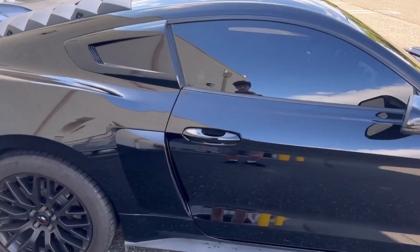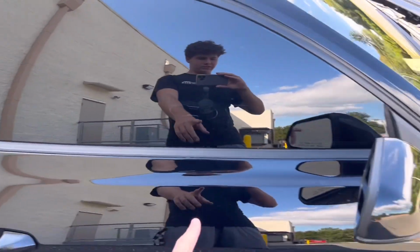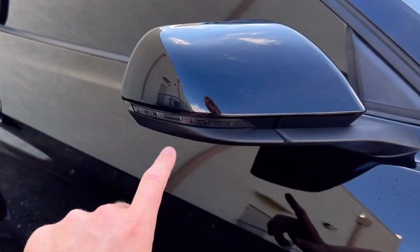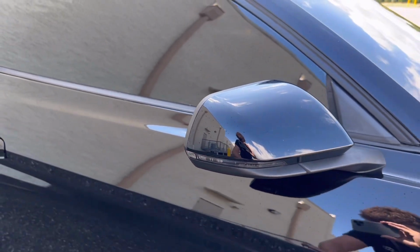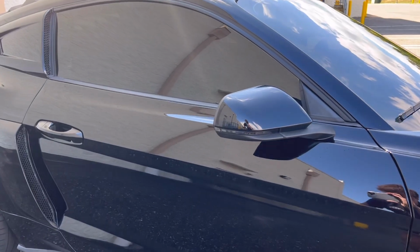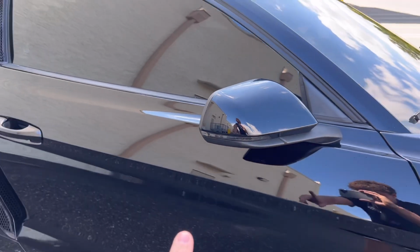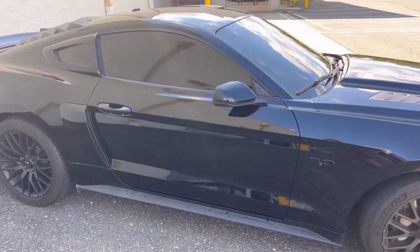So we do have satin black door handles as well as the satin black mirrors with the plastic underscoop of the mirror, and we have the LED turn signals when you need the blinkers on. Let's see if I can activate that right now. There we go, the LED turn signals right there, and yeah, it makes the car look really nice.